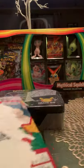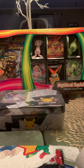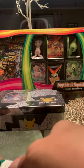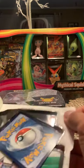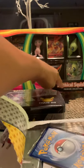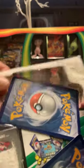Are we going to open the big one? Yeah, if you want. There are 8 packs in there. That's why it's $50. In some of the ETBs, they have 8 packs and it costs 50. Nice. I've got the squishies for you. Those are squishy. Mythical squishy, right? I thought they were just like the... No, they're squishy squishies.